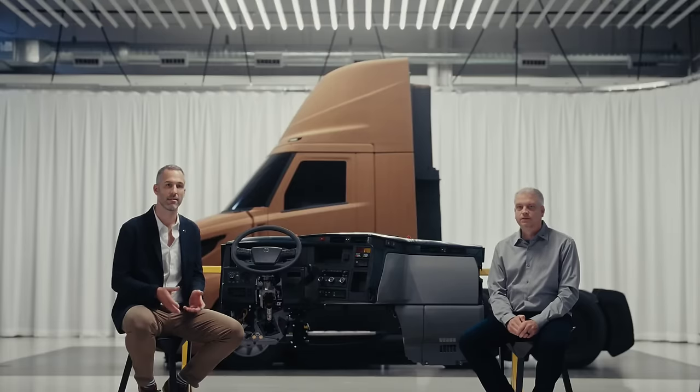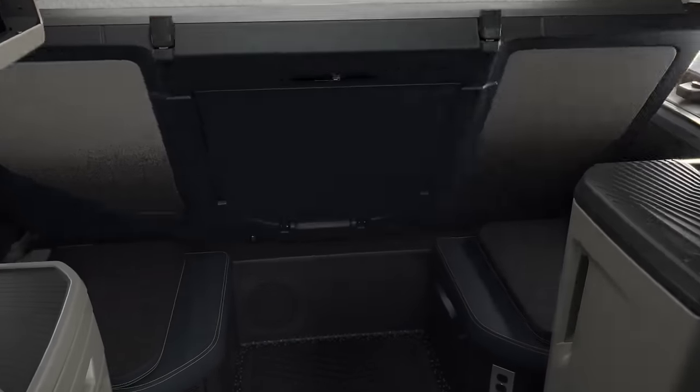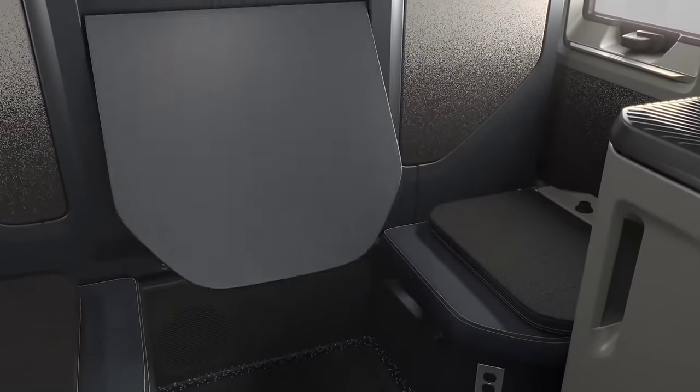The all-new versatile bunk that we offer in the VNL is styled after a Murphy bed. So we can actually store the bunk into the wall and then offer a complete dinette solution that comes out in one motion. This gives the customer complete flexibility with how they use their living environment.